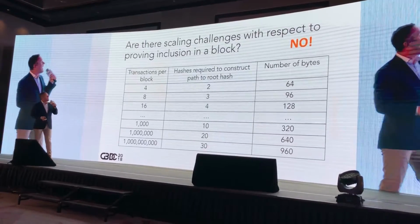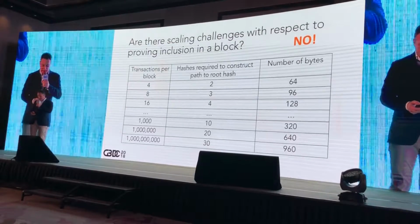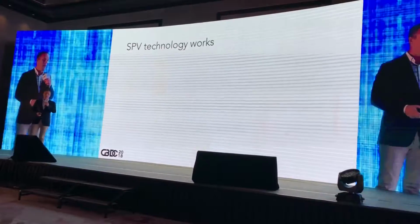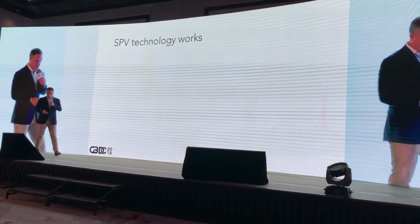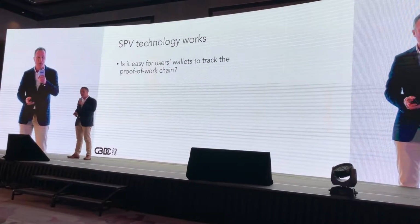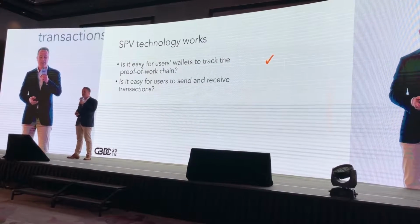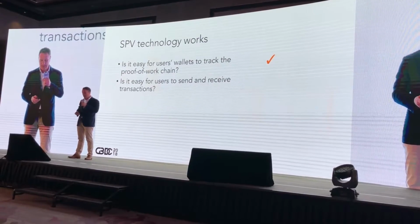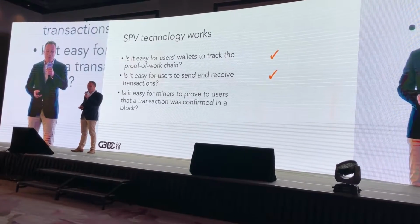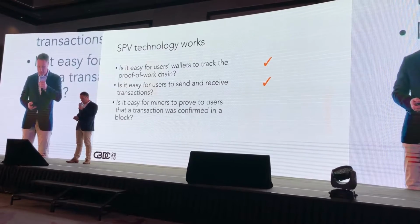Okay, so are there scaling challenges with respect to proving inclusion in a block? The answer is no. SPV technology works. It's easy for users' wallets to track the proof of work chain. It's easy for users to send and receive transactions. And it's easy for miners to prove to users that a transaction was confirmed in a block.